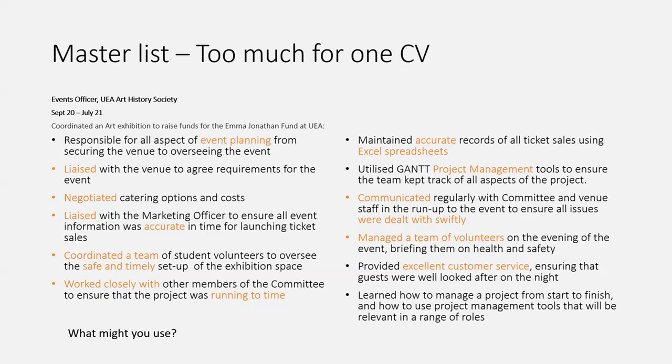It's a long list. It's too long. So you then need to ask yourself, okay, what might I use when I'm tailoring my master CV or my everything CV to a particular role? If you were applying for a role that needed somebody to have some experience of overseeing a project and keeping track of activities, then you may focus on the project management tools, using Gantt charts, using Excel, making sure that there was regular liaison and updating with the team.